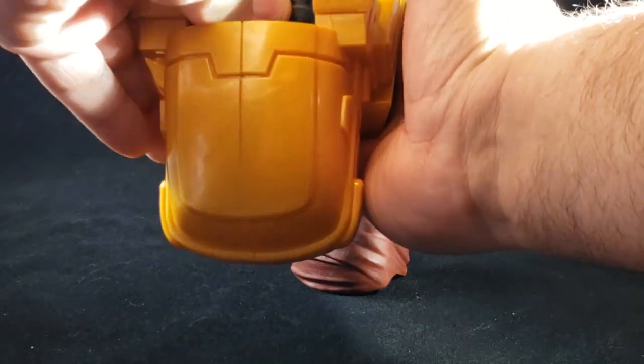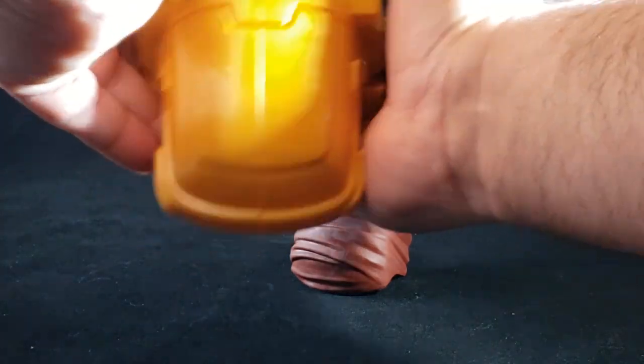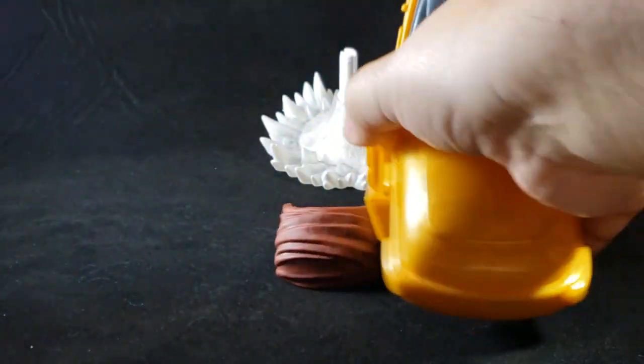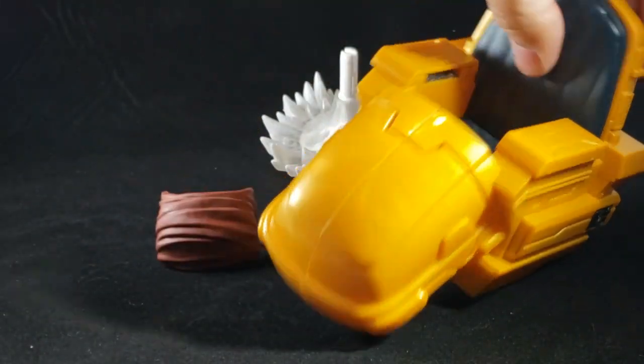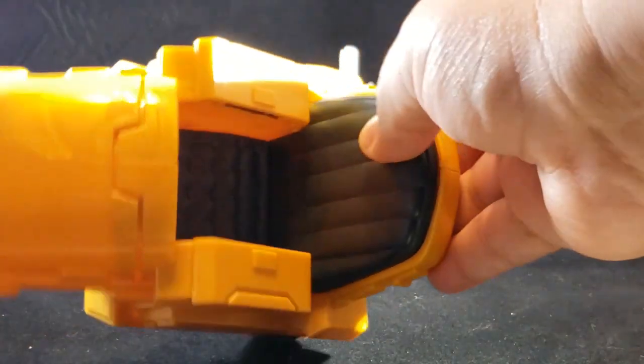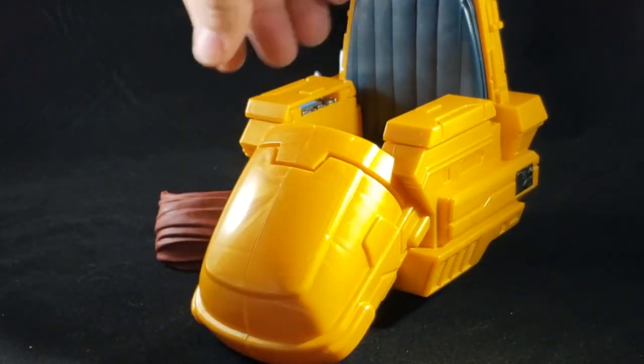Take the seat, pop it in there. See, he has a cool little blanket and everything. Incredible amount of detail on that blanket. Incredible amount of detail on the seat. But we'll take a closer look at it when this is all assembled.